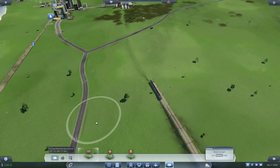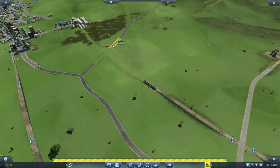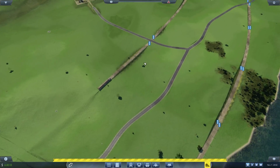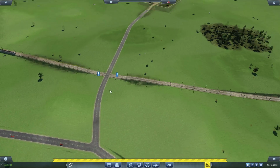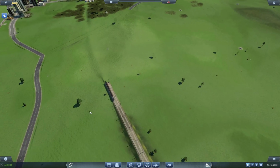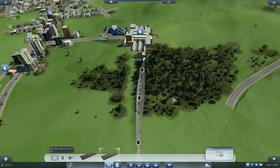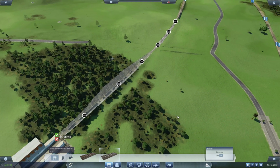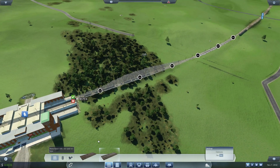Alright, let's see. How can I do this? Can I delete this first? Because we'll be crossing through that quite a bit. Maybe it's better if I just remake that later on. Maybe this one as well? No, later. One step at a time. Alright. So let's remake this track. Let's try to place you just straight up there. That will cost us 179k and a bit of digging here, but that's fine.